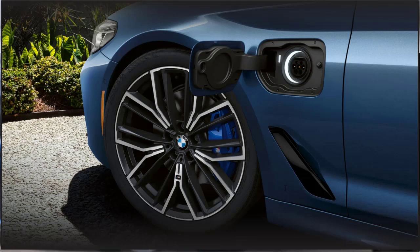In sport mode, an extra boost feature can add 40 horsepower for up to 10 seconds when you hit the accelerator, courtesy of the electric motor and the 12 kilowatt-hour lithium-ion battery. 0 to 60 miles per hour comes in 5.7 seconds, and top speed is 130 miles an hour on all-season tires, or 146 with performance tires. 143 miles an hour if you have the xDrive.